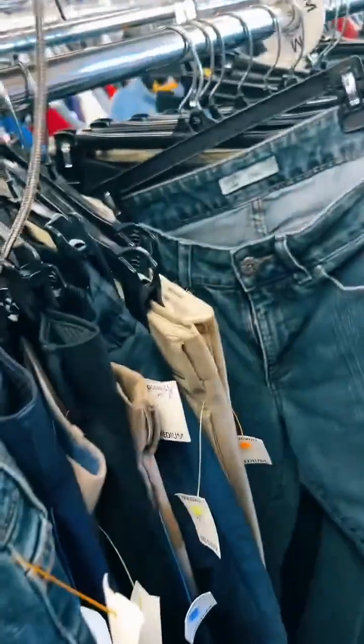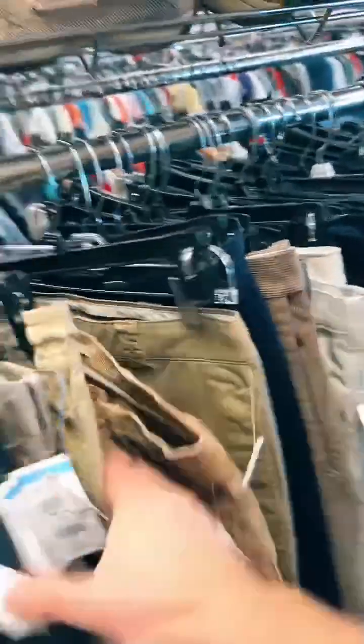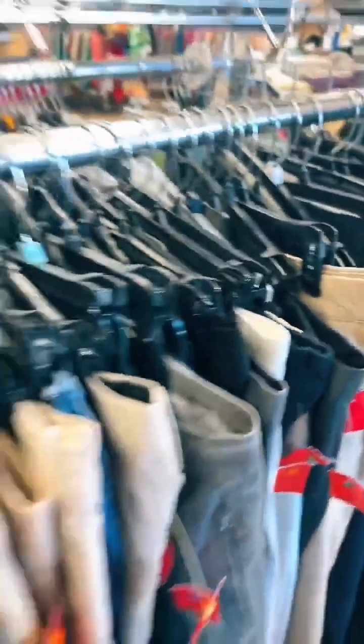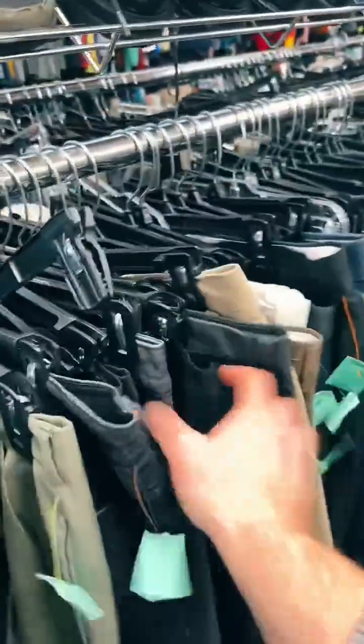Find us some corduroy maybe. What do we got here? Members Mark. Here's some corduroy. That's Haggar, will pass. What was that? Riders. All right, nothing on that. I might be passing by some money here, but we're just looking for some quick hits because we are out of time.